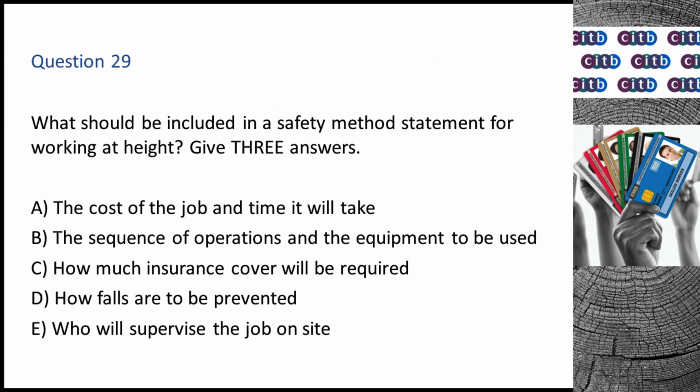Question 29. What should be included in a safety method statement for working at height? Give 3 answers. A. The cost of the job and time it will take. B. The sequence of operations and the equipment to be used. C. How much insurance cover will be required. D. How falls are to be prevented. E. Who will supervise the job on site? The correct answers are B. The sequence of operations and the equipment to be used. D. How falls are to be prevented. E. Who will supervise the job on site?